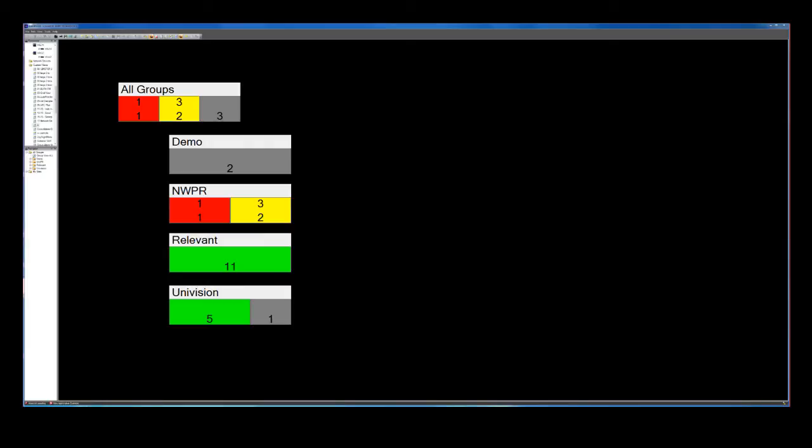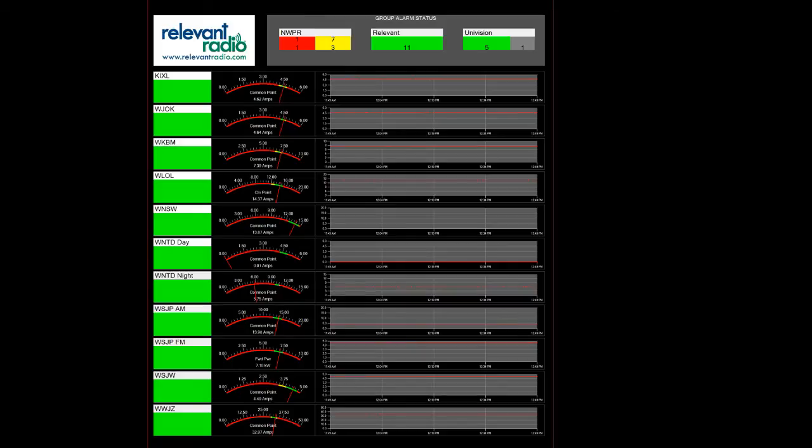You may also click on any box to navigate the display to a more detailed view. We'll click on NWPR, which shows a little more detail. Click on another group, and here is an overview with the addition of strip charts to see the history of each transmitter. If we are interested in KIXL, we can simply click on the KIXL box for the detail.